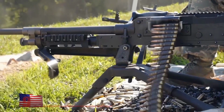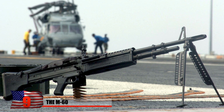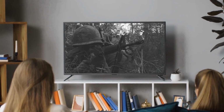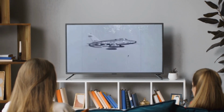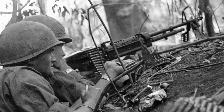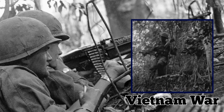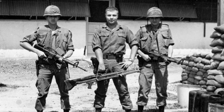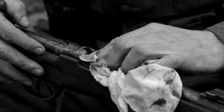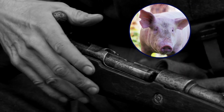If we're talking about the M240, then we definitely need to discuss the M60, aka the Pig. You're likely familiar with this weapon if you've watched a Vietnam War movie or any action movie from the 80s or 90s. The US military started using the M60 in 1957, and it was also used during the Vietnam War. But this gun was viewed as heavy and awkward to use. Plus, it had plenty of cons. It wasn't reliable on the battlefield when dirty, and that's how it was given the nickname the Pig.